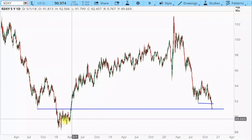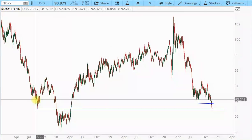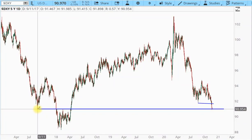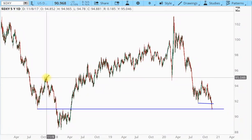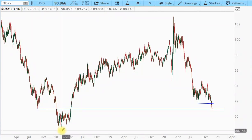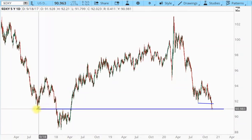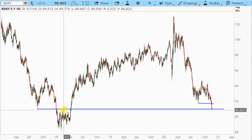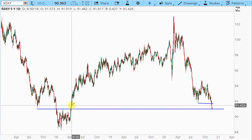All right, so I'll widen the chart out here so you can see this 91 area. This was resistance on the way down, the first leg down in the bear market. Sorry, a support level that stopped this first major collapse. We get a brief little bounce, and then this intermediate cycle rolls over, and we come down and make our 3-year cycle low. And then the first bounce out of that 3-year cycle low comes up, tests this 91 area, has to back off for a few months before it can finally break through it.